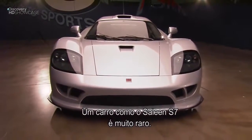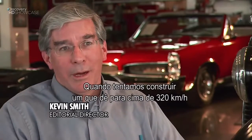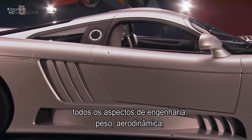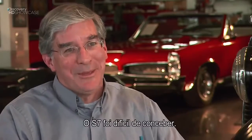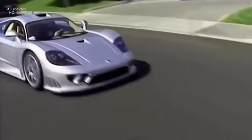A car like the Saleen S7 is a very rare product. Any car built from scratch is a bit of a challenge, but when you're trying to build one that's going to go upwards of 200 miles an hour and carry a lot of horsepower and a lot of performance capabilities, all of the engineering considerations, the weight, the aerodynamics, everything gets a lot more critical, a lot tougher to get right. So the S7 was a lot to bite off.